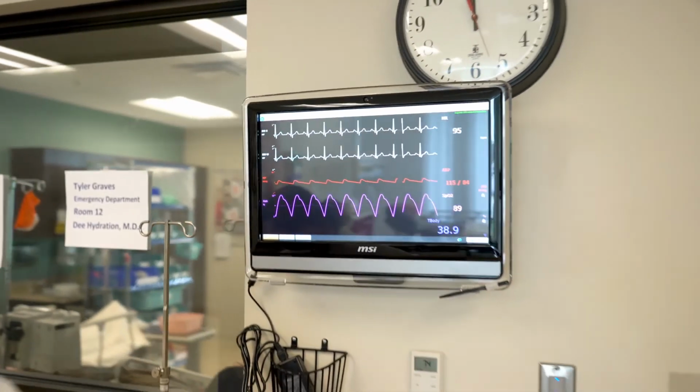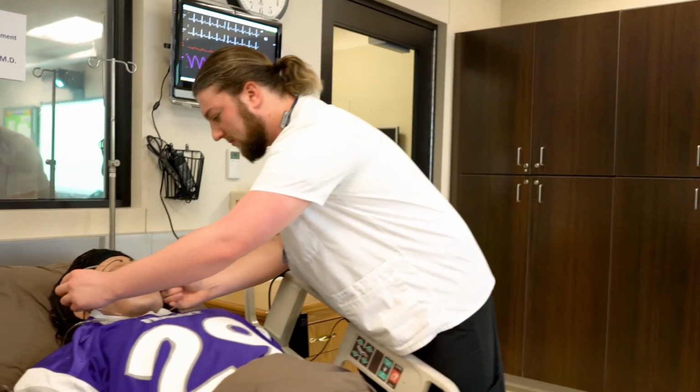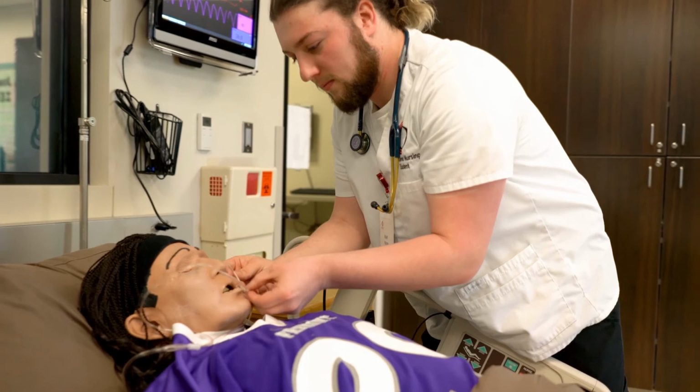Here in the lab, we challenge you to think like a nurse. There is no acting here. In simulation, you are the nurse. You think like a nurse, and based on your clinical judgment, you make decisions as a nurse that will impact your patient care and safe outcomes.